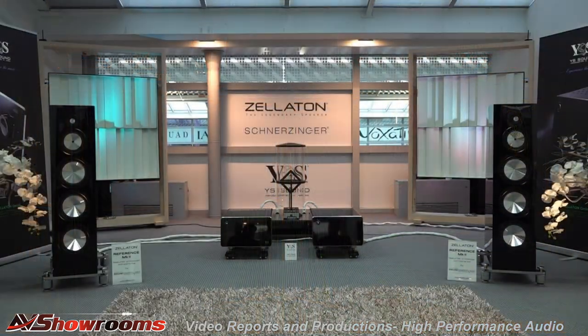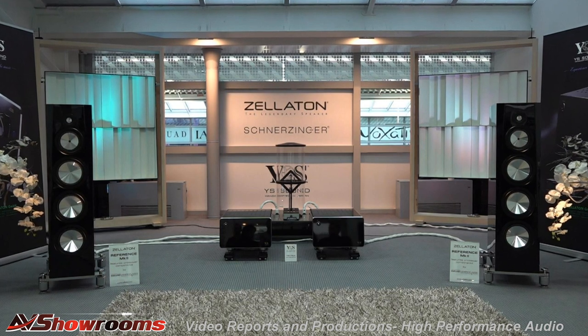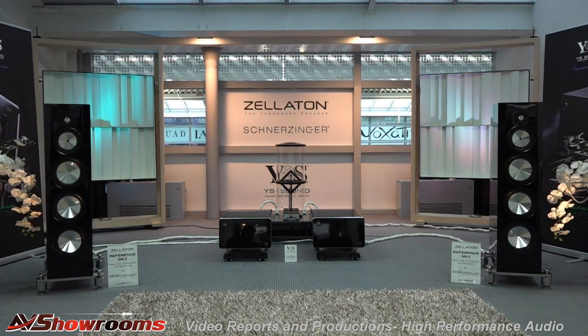Okay, I'm going to jump right over to the Zelotron room. There's always something that makes a room stand out from everybody else at a show, and this one did. The style of these speakers is highly refined, beautifully integrated. The bass was just perfect. This is the model that's second from the top, just right below the Statement. That's right, Statement Mark II, I believe. And they were with the YS Sound from Japan.